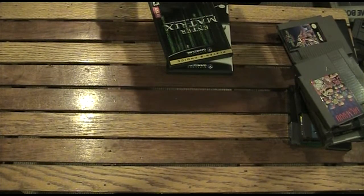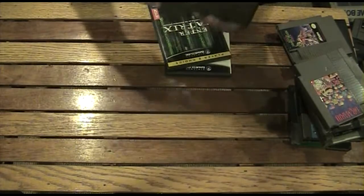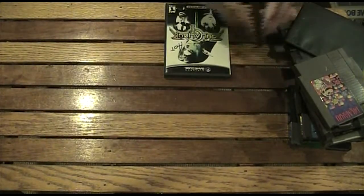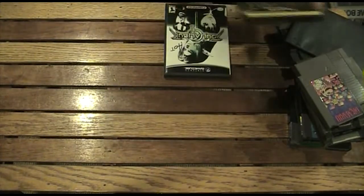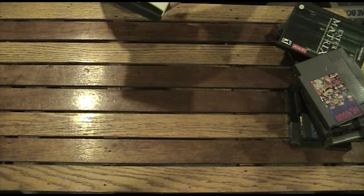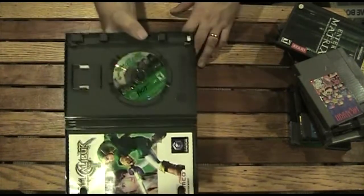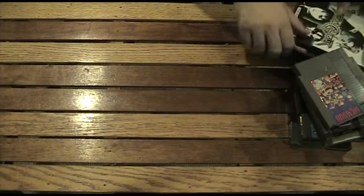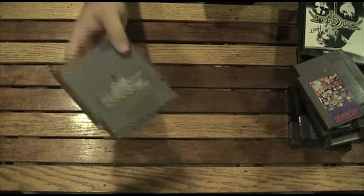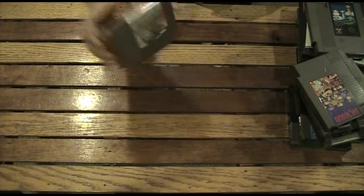Got some GameCube games here. Here's a copy of Tony Hawk Pro Skater 4, just the disc, came in an extra. Copy of Enter the Matrix for the GameCube. That's complete. Got a copy at Goodwill of Soul Calibur 2, the one with Link in it, and that's complete. Let's see, I got Gyromite. That's a 5-screw, but didn't have the adapter in it. Dig Dug 2.